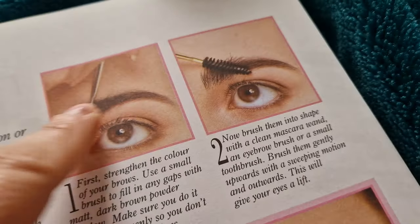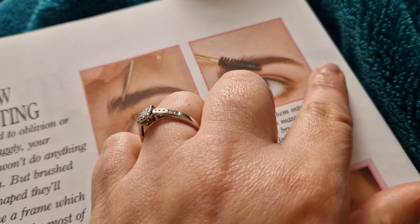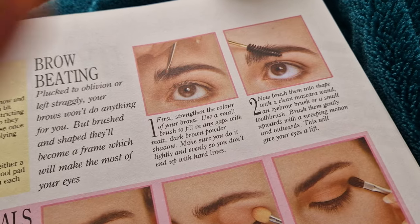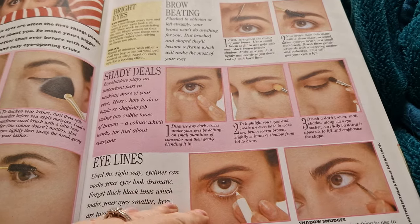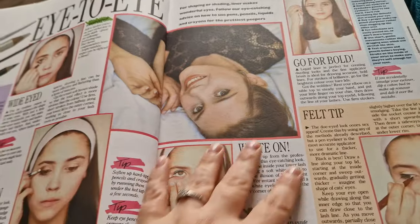Now, this is something I never, ever did. I never put mascara on my eyebrows, but my mum always did. I would watch my mum, as I say, doing her makeup, and she'd always put lots of mascara on her eyebrows. I just never did that. Do you put mascara on your eyebrows? Let me know in the comments.